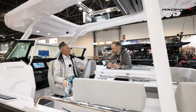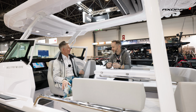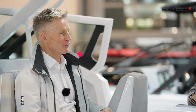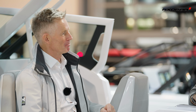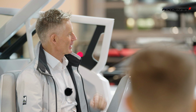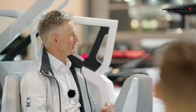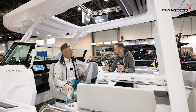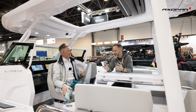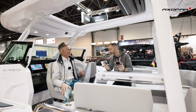Yeah, the plumb bow type of design 10 years ago was very rare. I think the only one that anybody interested in boats would have known would be the Wally yacht, which really was a cat amongst the pigeons in the luxury yacht business. Or if you were a sailor, then you would know the old plumb bow from the old sailing yacht. That's actually probably one of the reasons why we have so many sailors around the world driving Axopars as their motorboats. So that's very nice to see as well.